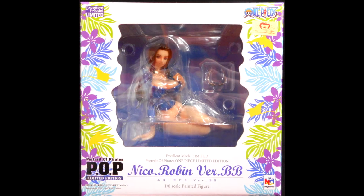This one is from Mega House. This is the POP limited portraits of pirates. If you've seen my Nami one, that's what it is. This is for Nico Robin. This is, of course, the bikini looking figures. This one is, like I said, exclusive to certain sites, so you can't get it at Amiami.com or things like that. So you have to order from those sites. And like I said, Mandrake used to get them because people sell them to them. So this one sits at about 10,000 yen.